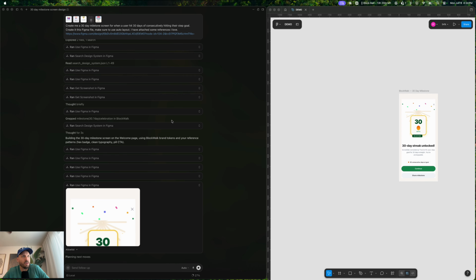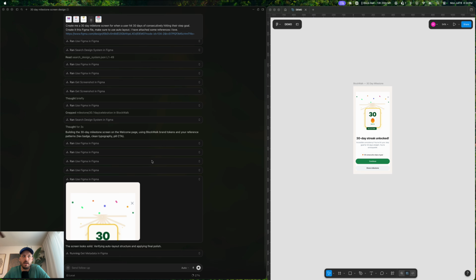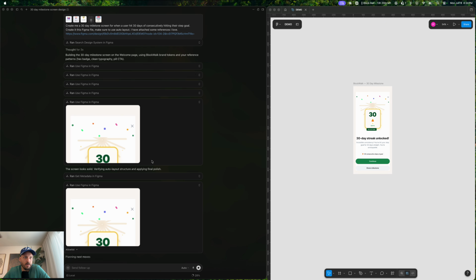So it's taking a little bit of time, but we can see that it's live creating on this other screen here. It's live creating the design based on the parameters we gave it and the references that we have. And it's also creating it based on some of the light styles that we already have, which are some greens and some creams and some white colors within our color palette.